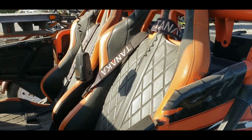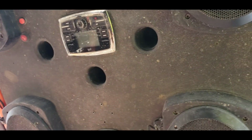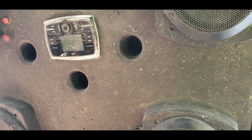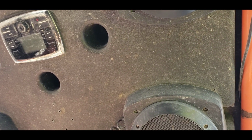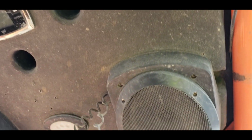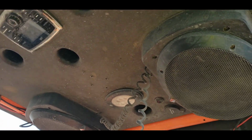Look at that. Definitely sparked my interest. I hope y'all see that. That's the extra kit. That don't even come from the factory like that. That is basically the Pook audio radio, our Fosgate 6x9s. Oh, it even had the CB radio built into it. Okay, they was out here really jamming in it.